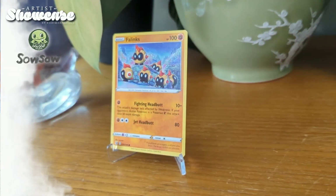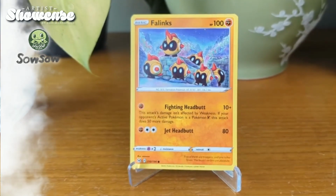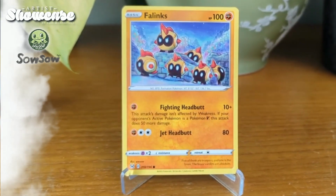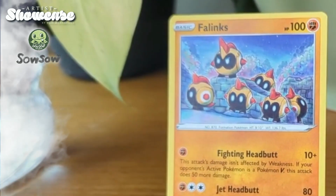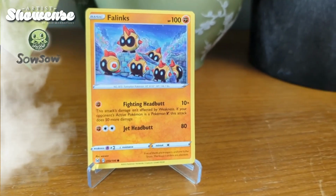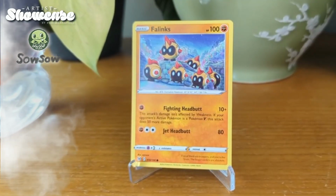They're so cute. Yet another Pokemon that I probably wouldn't have picked out as a favorite is Phalanx, and this Sowsow Phalanx from Lost Origin, again, is just absolutely stunning. The sunset color scheme in the background and the watercolor style is just so pretty. And it's another one of those artworks that I just kind of wonder what Phalanx is up to. It gets my imagination going.